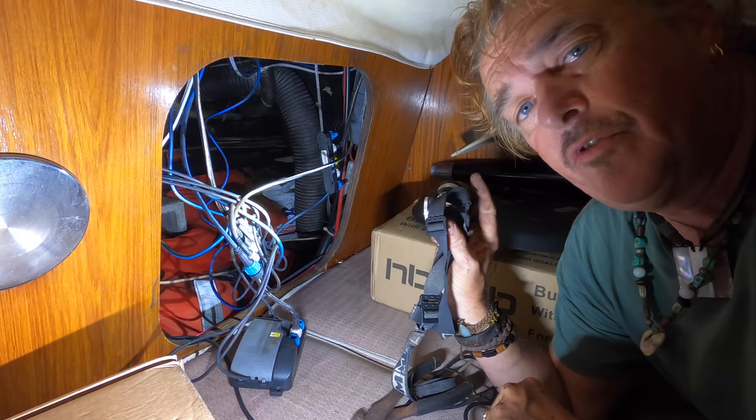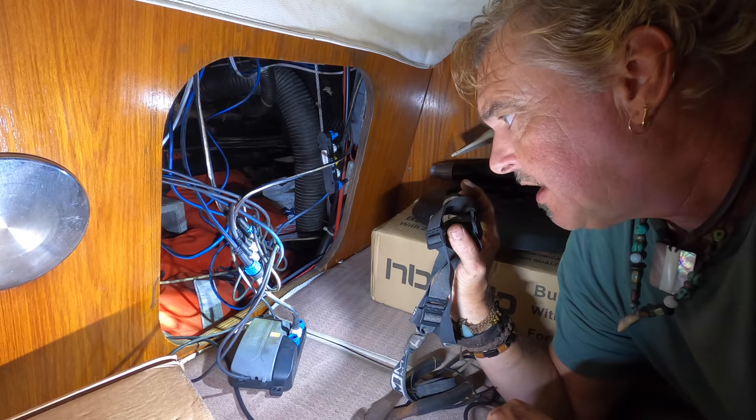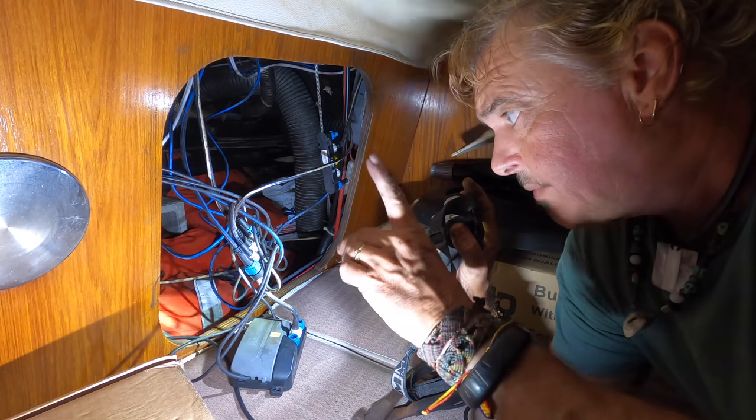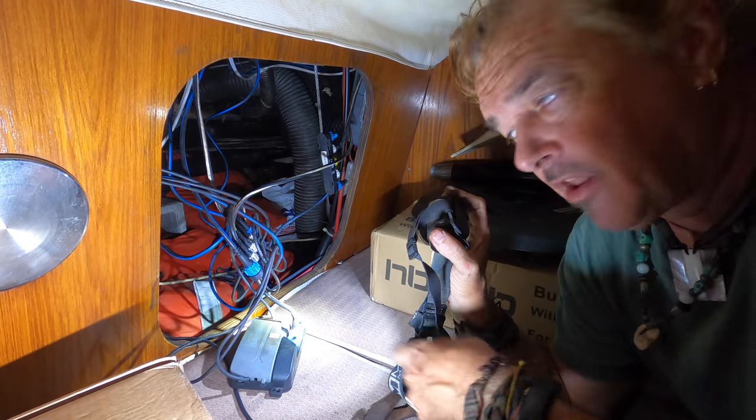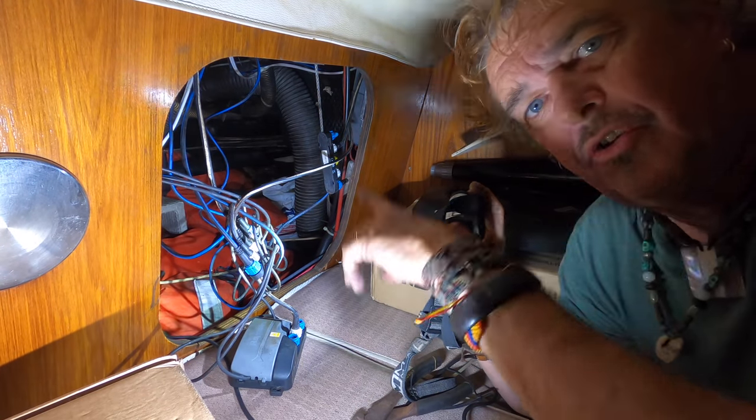So easy to remove, and then not so bad. It's not as bad as it looks for removing or for reinstalling, but we'll have all new cabling to put in one piece at a time. And you guys will get to see that along the way. But for now, I'm just gonna pull all this out, and then we'll start pulling the new wires through.